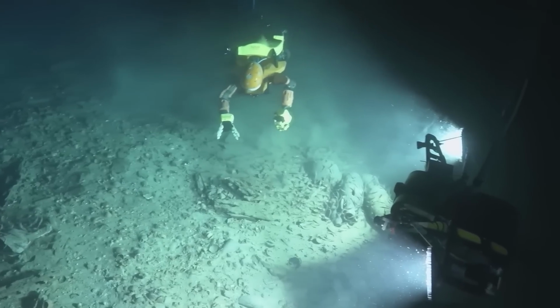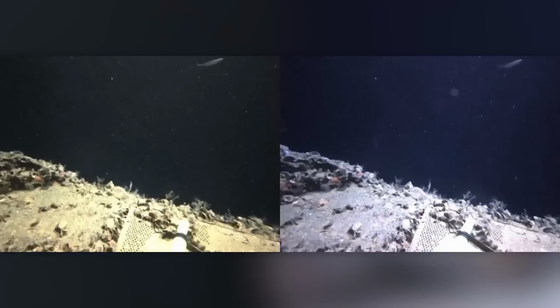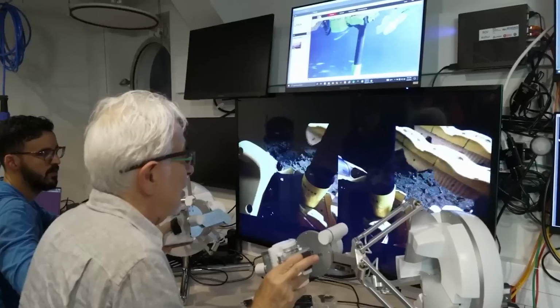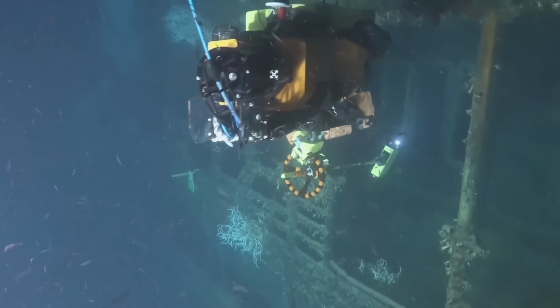Also, its hands are equipped with tactile feedback. You can feel exactly what the robot is doing. It's almost like you're there, said one of Stanford's specialists. The robot has already helped scientists in many experiments.